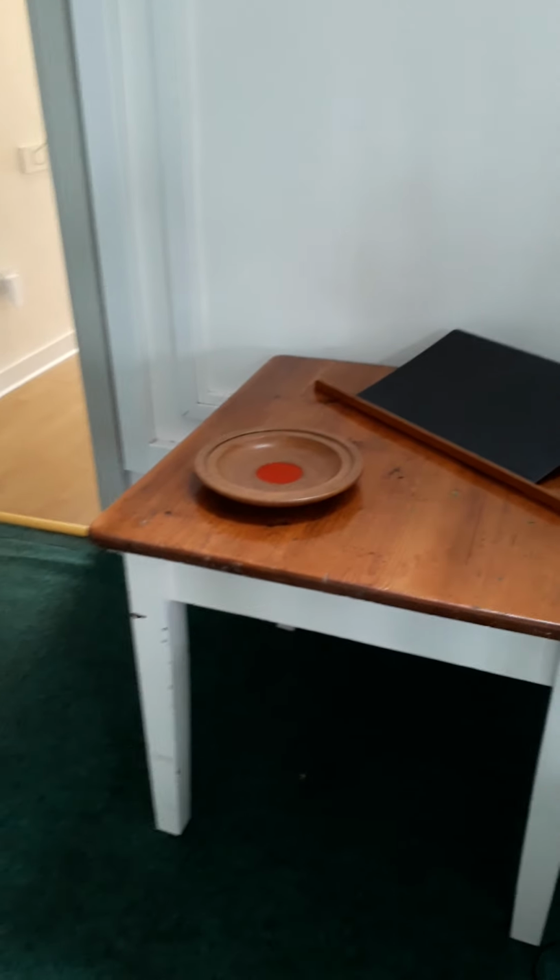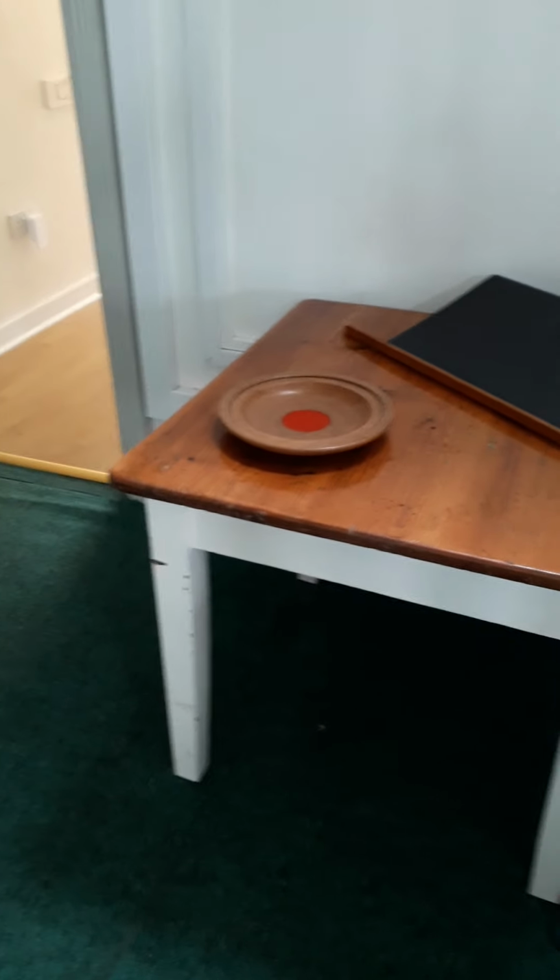At this point, you'll see the collection plate on this table. If you're not giving your collection by direct debit and you want to leave any kind of collection envelope or donation, please do that on the way out in this plate, and it'll be left there for the appropriate length of time in order to make sure it's safe to be handled.